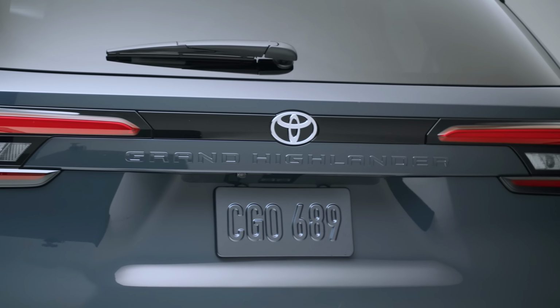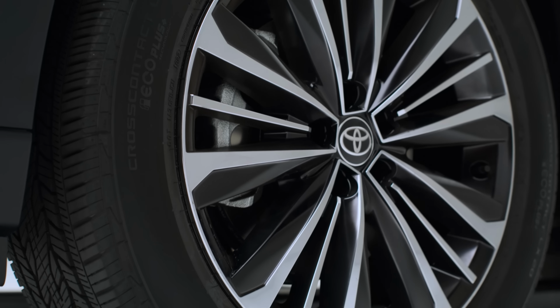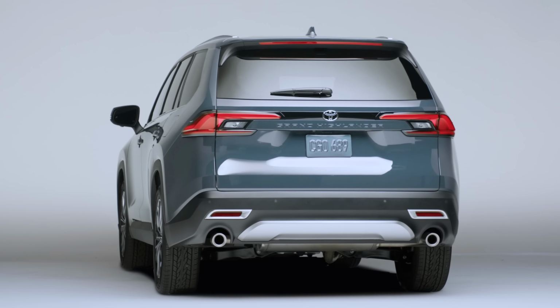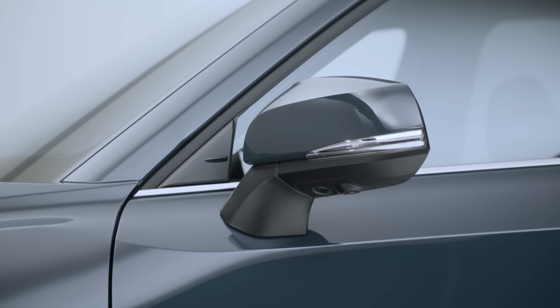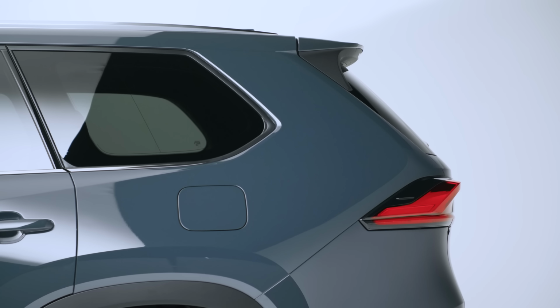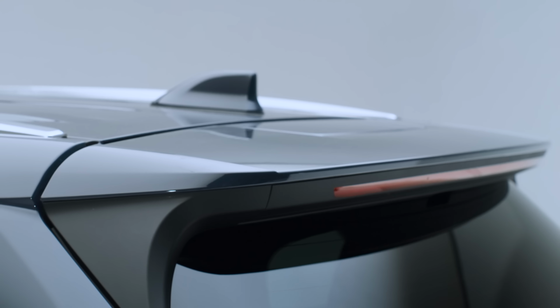But that's not the only hybrid on offer here, as the Grand Highlander can be outfitted with the Hybrid Max powertrain. This is where it starts to get a bit more exciting. This setup uses a 2.4-liter turbo 4 and pairs it with a pair of electric motors. There's one up front and one out back, which means the Hybrid Max is all-wheel drive only, but you get 362 horsepower and 400 pound-feet of torque, and the ability to tow up to 5,000 pounds.